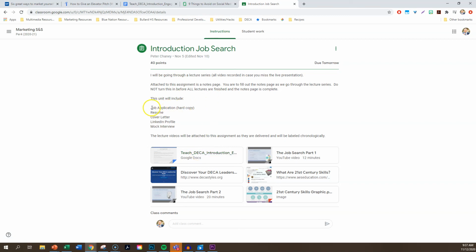Now we're going to start the job application process. I'm going to make an assignment for that. Then we're doing resume and cover letters. So for the next 2 weeks, we're going to cover application, resume, and cover letter. All working towards our final project, which is our final exam for the first semester, which is a mock interview, which we're setting up currently.